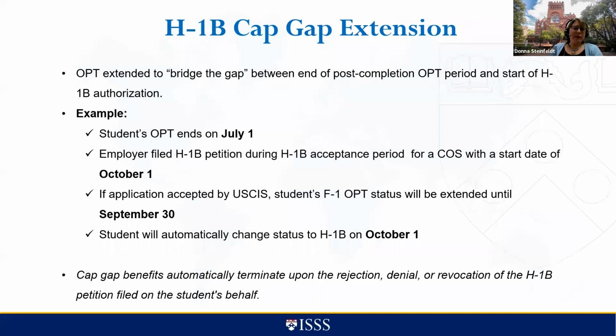So your change of status will automatically take effect on the 1st of October, and then you'll be in H-1B status. If anything happens to your H-1B, if it's denied, revoked, rejected for any reason, that does end your CAP-GAP authorization and benefits.